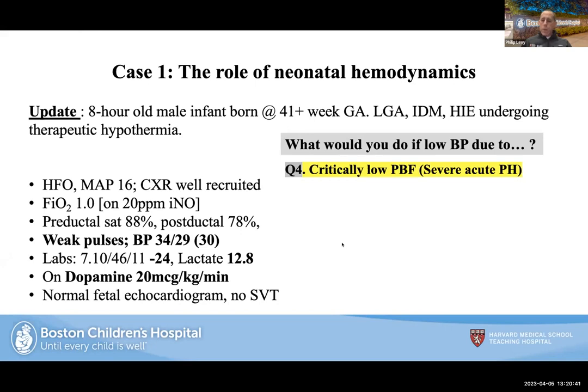We could put up the question on the screen, and severe acute pulmonary hypertension. So this is assuming that the cardiac function is okay. So what would we do? Would we give a normal saline bolus, adjust the inotrope? What would be the first thing you should do? I should really put that there. Start prostins, obtain an echocardiogram, or try and reduce the mean airway pressure. Another 3 seconds, 2 seconds, 1 second.